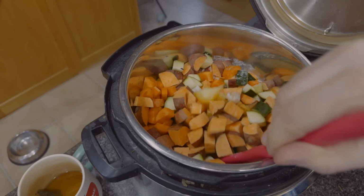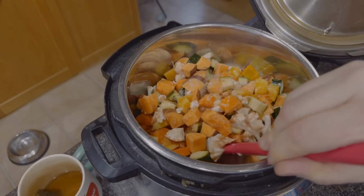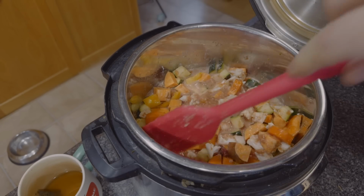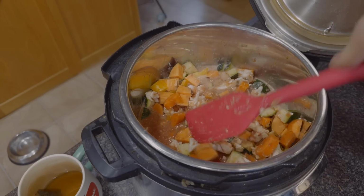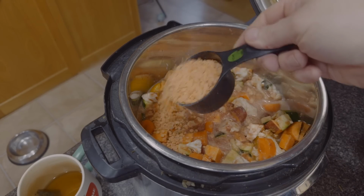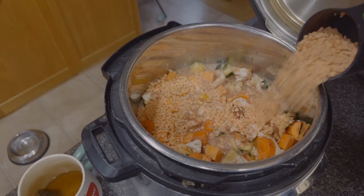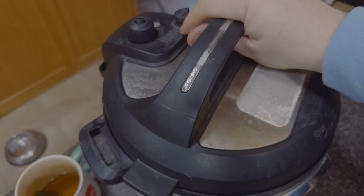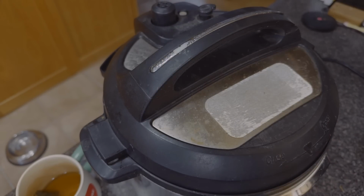So we put everything into the Instant Pot, we're gonna stir it around, and then you're gonna put the red lentils on top. If you stir the lentils in, they could sink to the bottom and you might get that burn warning on the Instant Pot. If you're cooking this on a stovetop, it's essentially the same. Pour everything into the pot, get it going, and then add the lentils in and cook it for 25 to 30 minutes. In the Instant Pot, we're just gonna put it on manual for 5 minutes.